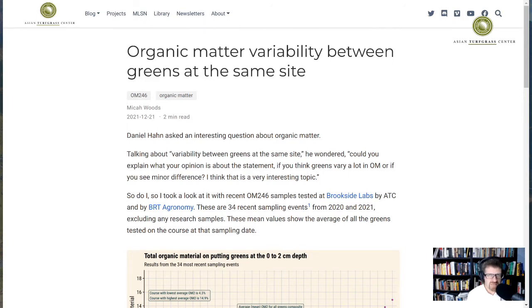And that's not all, because I've noticed that shaded greens tend to have less organic matter in the root zone, and greens in full sun tend to have more organic matter. And that makes sense, because your healthier greens in the sun are going to grow a little bit more, maybe more of the carbon fixed through photosynthesis will get allocated to the below ground plant parts. Instead of in shaded turf, you get a lot of shoot growth and less root growth. So all of that stuff kind of makes sense.